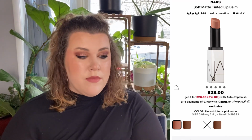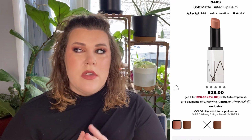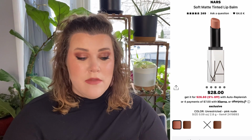They only have a handful of shades. I have two. I have Unrestricted, which is the pink nude that I'm showing here. And then I have another, a brownish tint one, but I forget the shade of that. But overall, these are really nice. I really enjoy them. I have two and I highly recommend them.